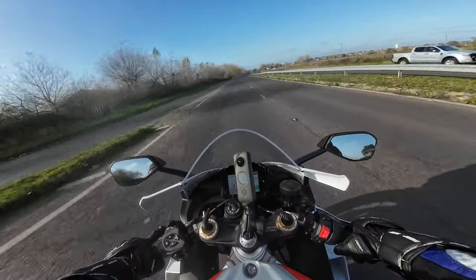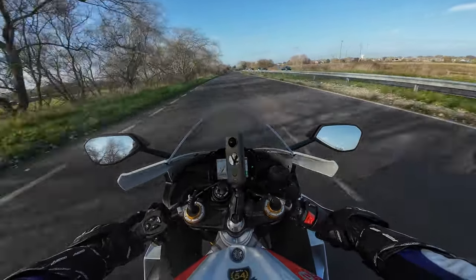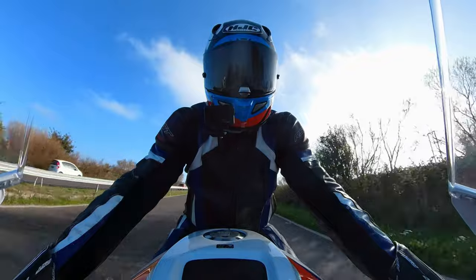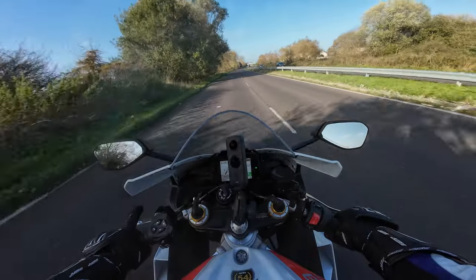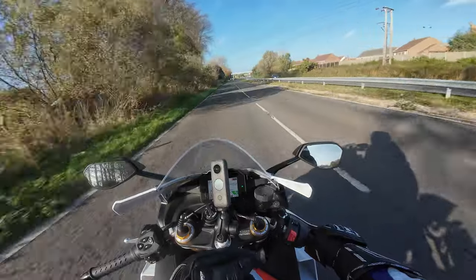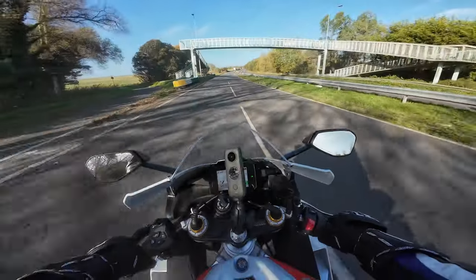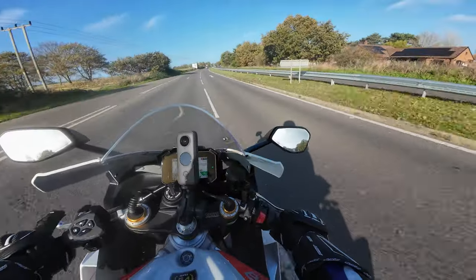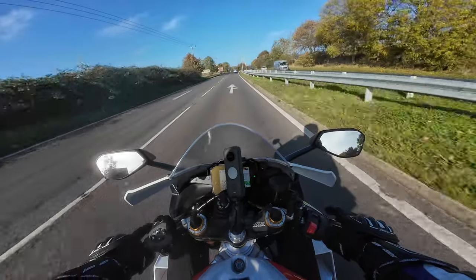I literally just tickle the throttle there and we're up in the silly numbers, but this bike really amazes me. It does. I think this 217 bhp, very smooth. The electronics on this bike are not aggressive. It's an aggressive bike, of course it is, with that power, that torque, but it's not ridiculous. So yeah, nothing really to report.